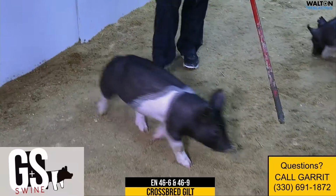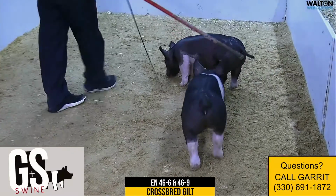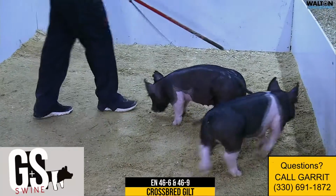So the dash 9 gilt's the one on the whip Abby has there. The dash 6 gilt's kind of got the white front legs.